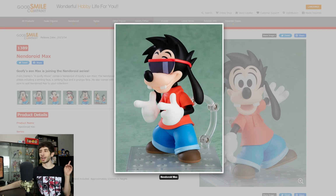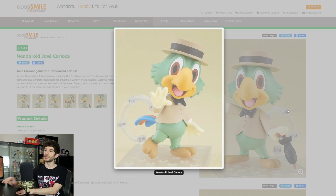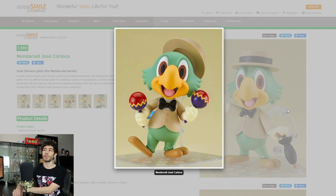But the other Nendoroid we got, which was way more interesting and kind of surprising, was Jose Carioca. If I said that right. Sorry if I didn't. Some Brazilian representation. Now, as a stupid American, I don't really know this character very well, but I do know he's from a series that is kind of lost to me, and I would love to check it out at some point. I think it's on Disney Plus, so maybe one day I will do that, but I don't have Disney Plus. I have to go out of my way to watch it.